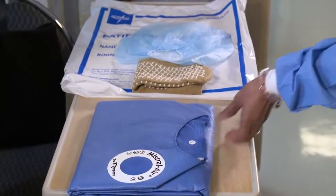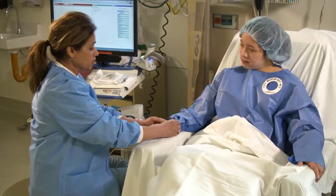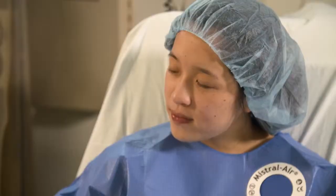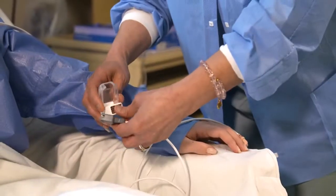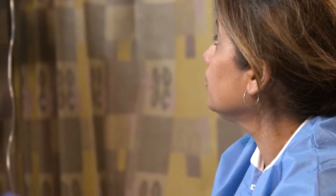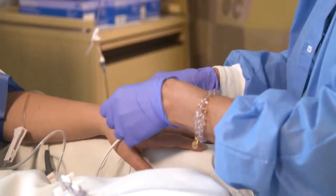The first step is having you change into a hospital gown. This is also a great chance to use the restroom. So I'm going to look at your armband. Next is for us to do a private history with you. We'll do some routine care, including taking your vital signs and getting your weight. Then we'll get your IV started and draw any necessary labs.